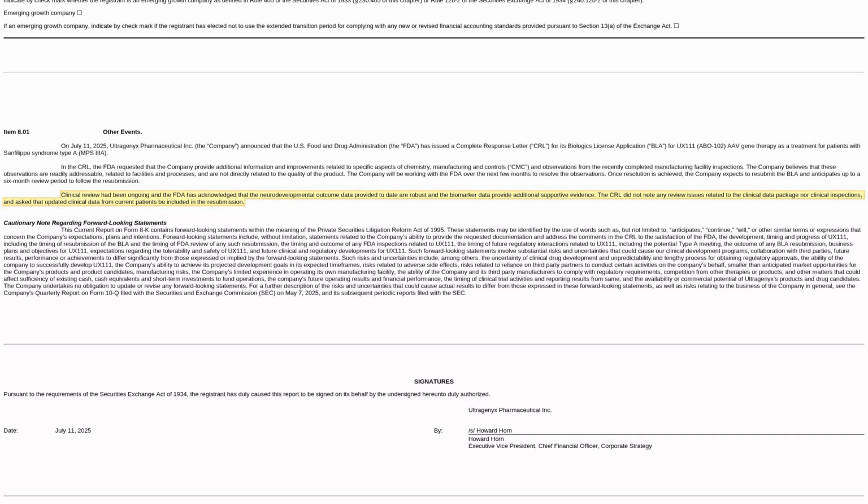Now, it's not all bad news. The FDA acknowledged that the data the company provided on how the drug affects brain development is robust, meaning strong and convincing. They also said that biomarker data, which shows how the drug is working in the body, is supportive. Importantly, the FDA didn't raise any issues about the clinical data itself from tests on patients or clinical inspections, but they want updated clinical data.